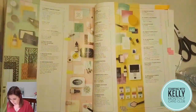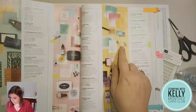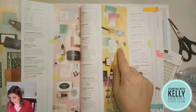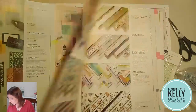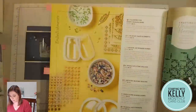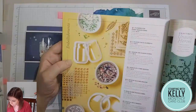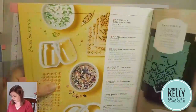So from this page, we used our Wink of Stella again to do our flicks. We used our sponge daubers. These are one of the items that are not on sale today, but again, just get them tomorrow. And then we've also got from our annual catalog our Mason Jar Shaker Domes, and those come in a pack of 10 domes. So you can get a lot of crafting done with those.